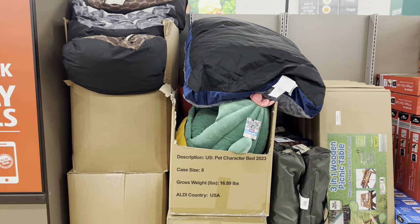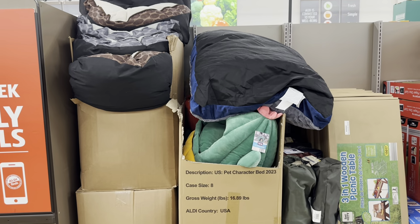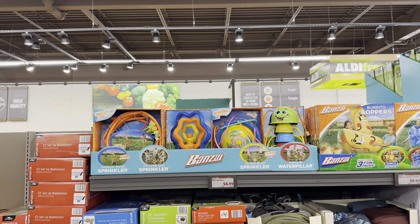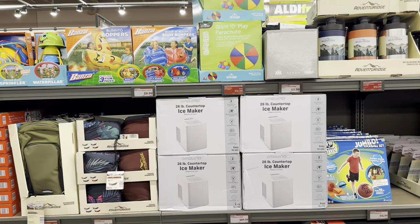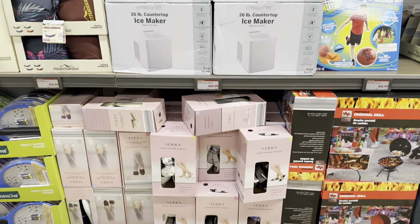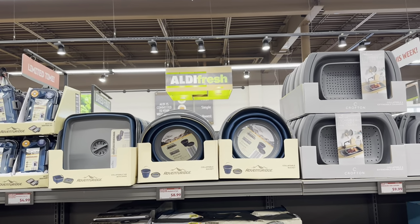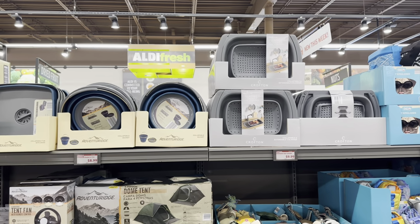Guys, now I'm going to do my walk back to show you what I love for this week. The pet character beds for $19.99. Absolutely love those. All the sprinklers up here by Banzai is $8.99. Yes. 6-pound countertop ice maker for $89.99. I love that. I love the walking shoes here for $9.99. The collapsible bucket and the drain and the colander, $8.99 and $9.99. I absolutely love those.